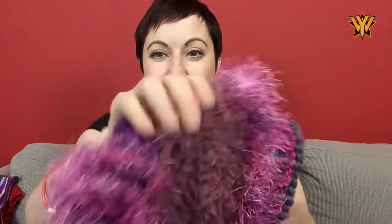This I got from Spotlight, which is one of the big box stores here in Perth, or in Australia. And it's just fur. It's so fluffy, or synthetic, not animal fur. But yeah, she's gonna love that because the way it's knit, it's also fluffy inside, which means it's gonna feel lovely.